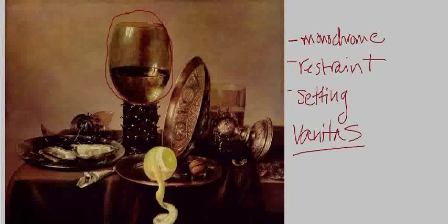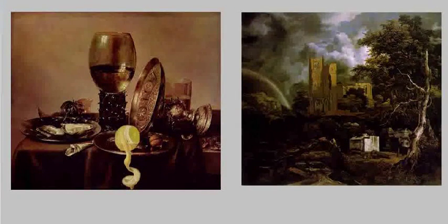Okay, now the image on the right hopefully is familiar to you. That's Jacob van Ruysdael's The Jewish Cemetery. And we discussed this as a vanitas landscape. And there were just certain details within the painting. I think the most obvious, of course, was the fact that it's a cemetery, which obviously is something that hits you over the head more with these messages of death. But you see some similar things in these two paintings.